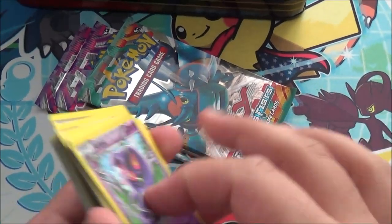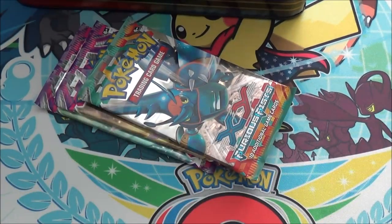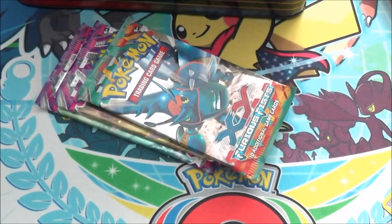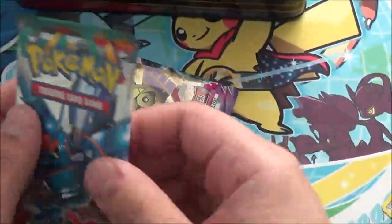All right, refocus. There we go. Having focus is fun. Oh, I didn't show you the code card, did I? Probably didn't. Here you go. Code card, yay! Glee. Or Gsevenal. Sounds weird. All right, next is Furious Fist.